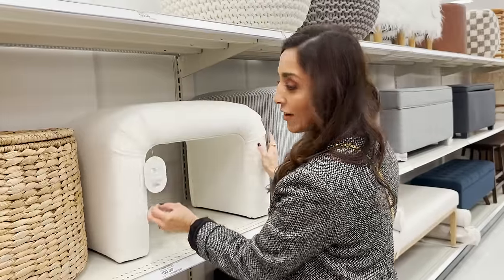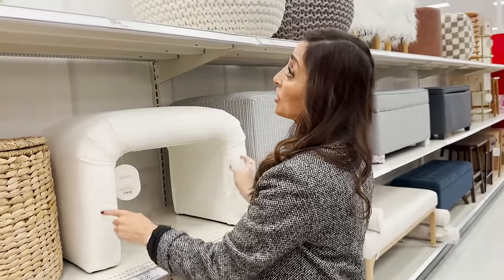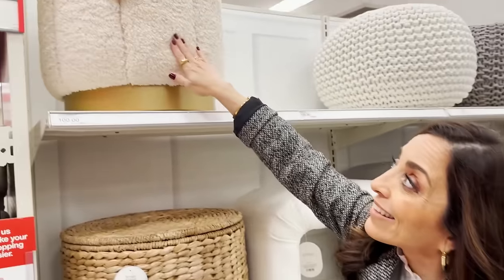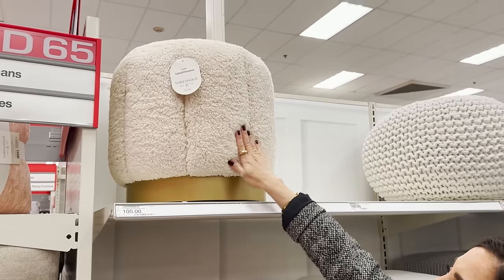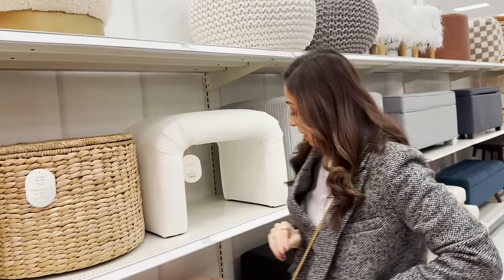They don't have prices here. I'll just have to leave everything linked down below for you guys. But wow, that one is really cute. What do you think about this one with the bouclé? It's a lot of fun. Yeah, I like it. Haley would love that in her room. I know. I would like that in the living room, I think. I like that a lot. Yeah.